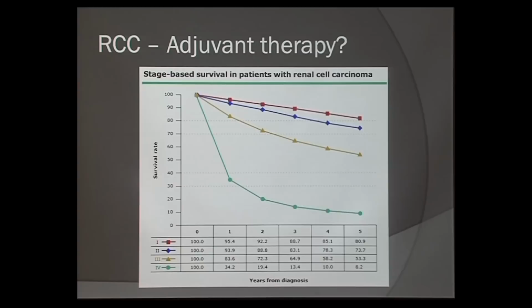So going back to that initial stage-based survival in patients with RCC, as I mentioned before, it's really starting with these stage 3 patients where they're not doing very well, and obviously stage 4 patients were not doing well at all. And if you look at these stage 3 patients, and even the stage 1 and 2 patients, because clearly a proportion of these patients are dying from their kidney cancer, you have to wonder about, 1, why they're dying, and then 2, can you do anything about it?